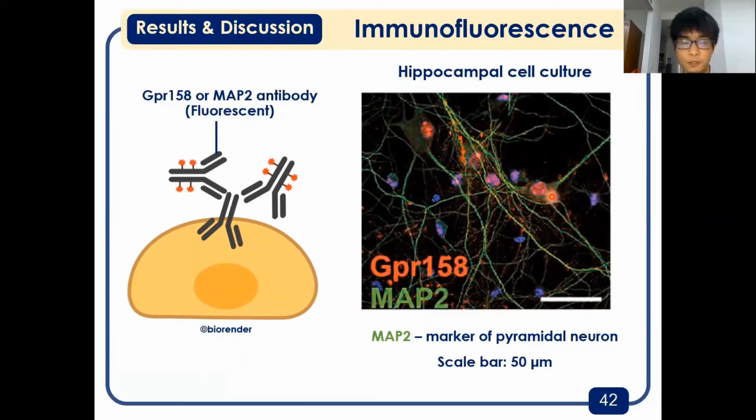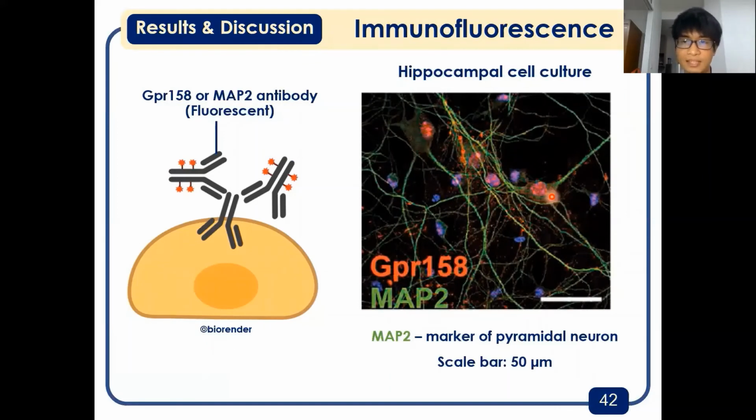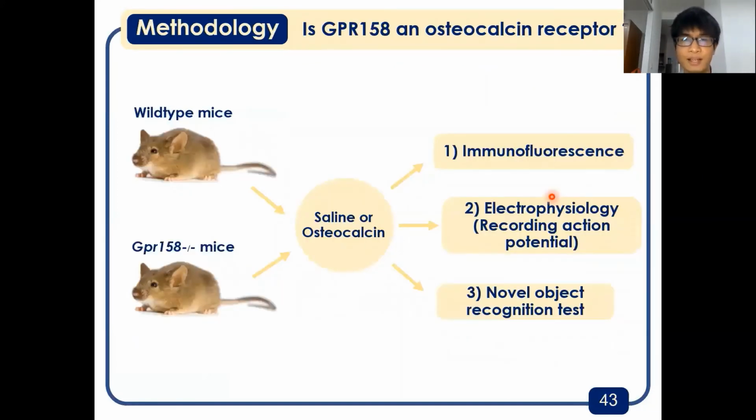Now, researchers are sure that Gpr158 is highly expressed at the CA3 region of the hippocampus at both the RNA level and protein level. But they are still not sure whether Gpr158 is an osteocalcin receptor. So they did an additional experiment. They used 2 groups of mice, wild-type mice and Gpr158 knockout mice. Then both groups of mice were treated with saline or osteocalcin in different ways. Then the hippocampus was tested with 3 different techniques: immunofluorescence, electrophysiology recording to record the action potential of the neuron, and the third one is the novel object recognition test.